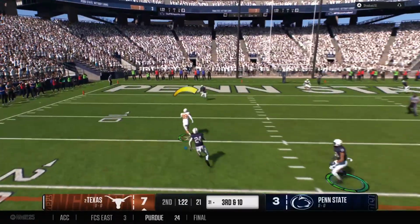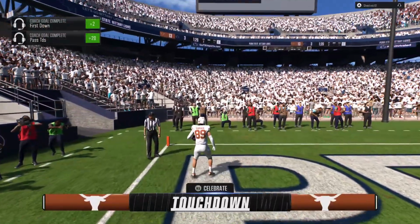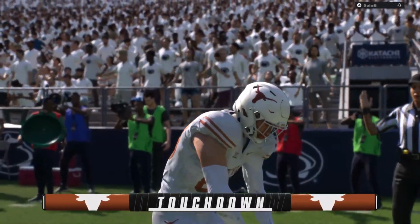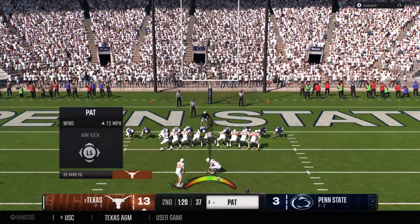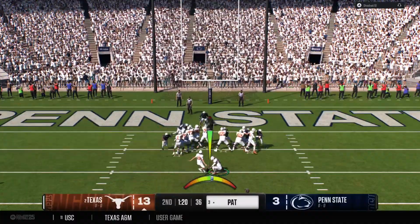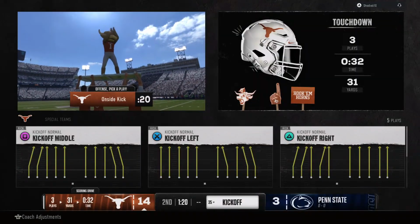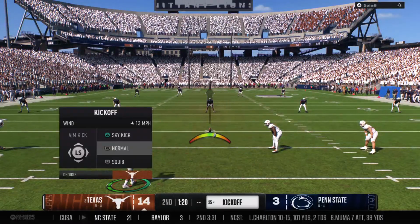Shoots it to the left. All kinds of room to throw that one in there. And he motors into the end zone. Touchdown, Texas! I think you love starting the year off with some momentum, and that's exactly what this offense is doing. They're firing on all cylinders, defense doing their job as well. This team getting out the gates to start the season in great fashion.